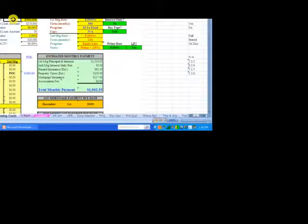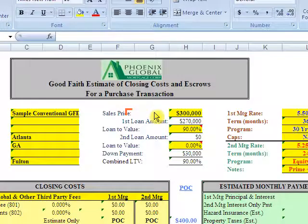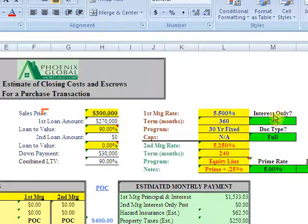In this case, same assumptions for a no closing cost loan. We've got $300,000 purchase price, we've got 10% down. The big difference is in the interest rate. No closing cost loans, generally speaking, are about half a point higher than a standard or par rate. What that is, it's the inverse of costing discount. As you pay discount points, you go down in rate. As you get yield, in this case, we go up in rate. About half a point, generally speaking, gives me enough yield to pay your closing costs for you and still make a bit of a profit.